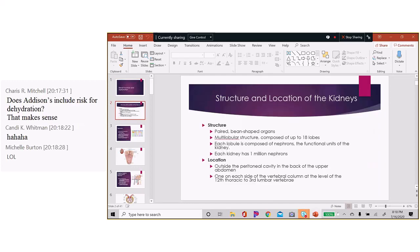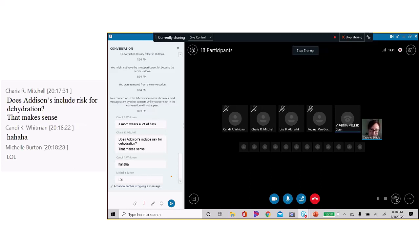So kidneys are paired bean-shaped organs. They are made of lobules, and each lobule is composed of nephrons, and each kidney has at least 1 million nephrons. I know.